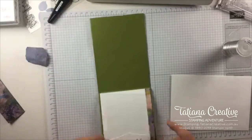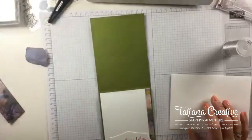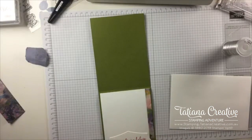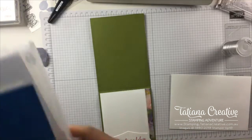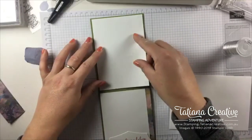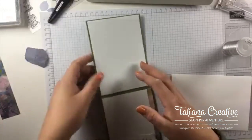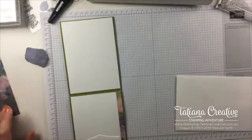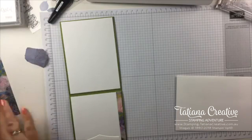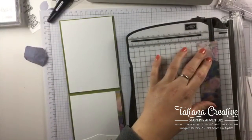Let's do that for fun. We can add another. So essentially, if you feel like that's taken up too much of the writing space, what we could do is extend the writing space up. And I'm going to just cut another strip of that pretty paper. 1 centimetre.